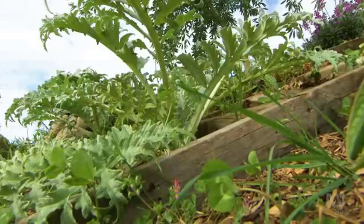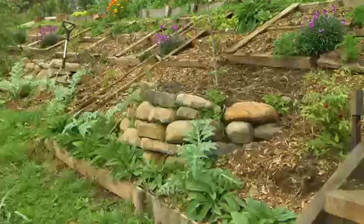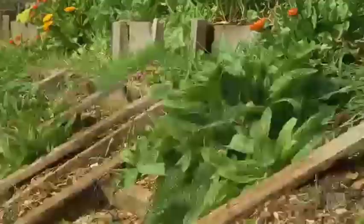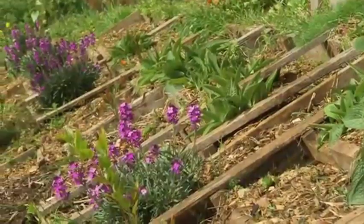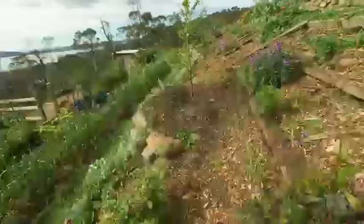We've then placed the pallets directly into the slope to stabilise it and create instant structure that we can plant into straight away. They've worked so well for our slope. They've helped all these plants get established, with water and nutrient being held higher in the slope in all these nooks and crannies. And today, I'm going to show you how you can do it as well in your own steep garden.